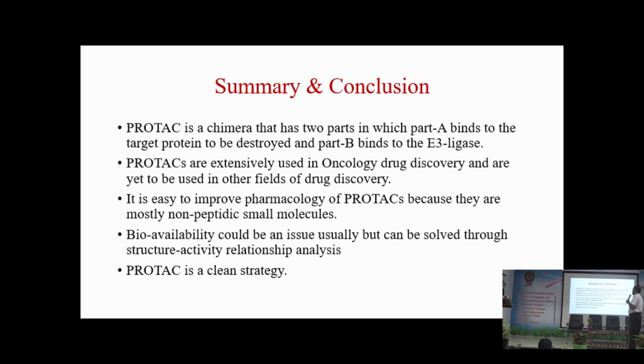And so, like I said, PROTAC is a two-part drug molecule. It has a part A and a part B. Part A binds to your misbehaving protein. Part B binds to the E3 ligase. And these two parts are linked by a linker. And the proteasome finally degrades your unwanted protein, the misbehaving protein.